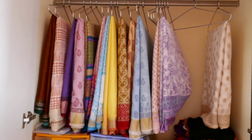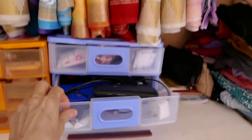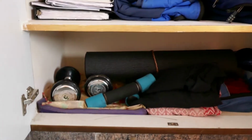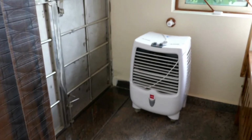And here's my closet with all my worldly possessions I own. They all fit in one closet. There's my saris, which are my daily wardrobe. Miscellaneous stuff like electronics and stuff. Drawers. And miscellaneous. There's my books. Those are all my travel books that I've made. And my workout gear. Of course, mostly every day I do P90X and go on 1 hour, 2 hour, 3 hour walks. So I love, this is a swamp cooler.